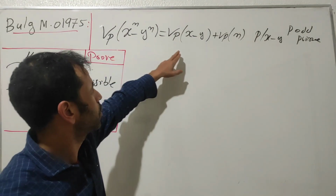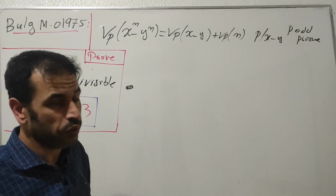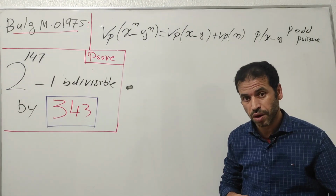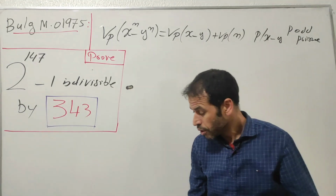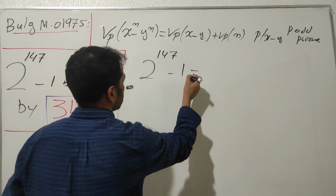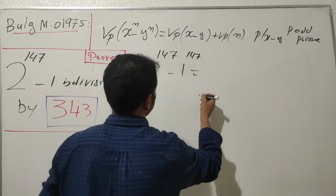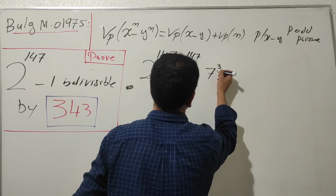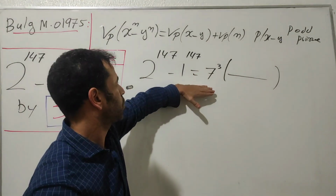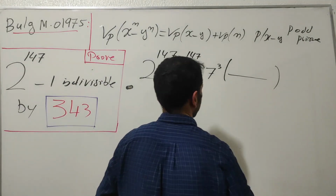We can also have a plus sign here, and also p as an even prime. But for our example, we are going to choose p as an odd prime. Now it's simpler. We are going to look for the largest power in the factorization of this number, 2^147 minus 1, which is going to be written as 7 cubed, which is 343, times some factor. This is our goal. If we are able to find this, we are done with this problem, because the term will be divisible by 343, giving an integer.